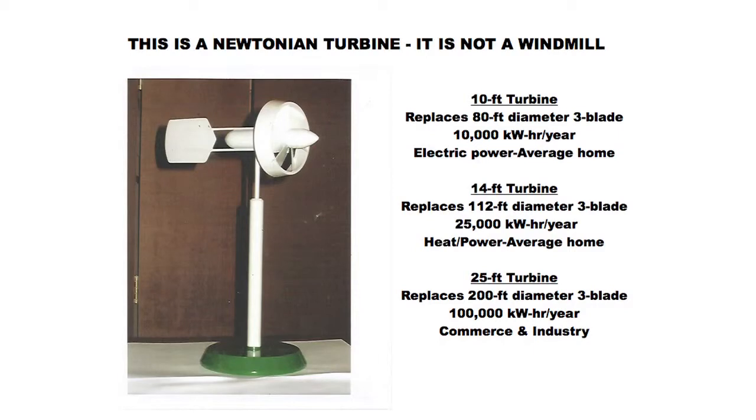And I really feel badly that I can't show you a picture of it, but what's important for all of you to know is that the amount of savings in fossil fuels that this system will provide is just totally amazing.